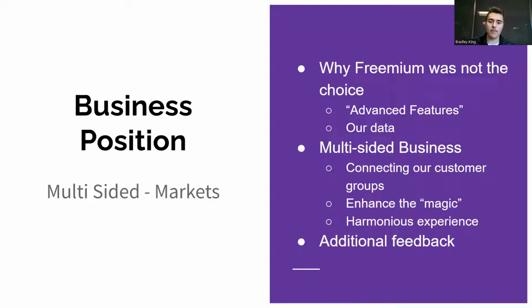Incentives, points, and premium additions like that are actually the least important thing. And so that's why we ended up going with the multi-sided business model, which is where you identify two or more different customer groups, interact with both of them, and then design a service based on what brings both groups together. That sounded like a perfect model for this service. This is going to enhance the magic at the park. It's all about bringing the customer groups together and creating a harmonious experience. It's equally important for us to engage both non-stroller users and stroller users to make this the best possible solution for both groups.